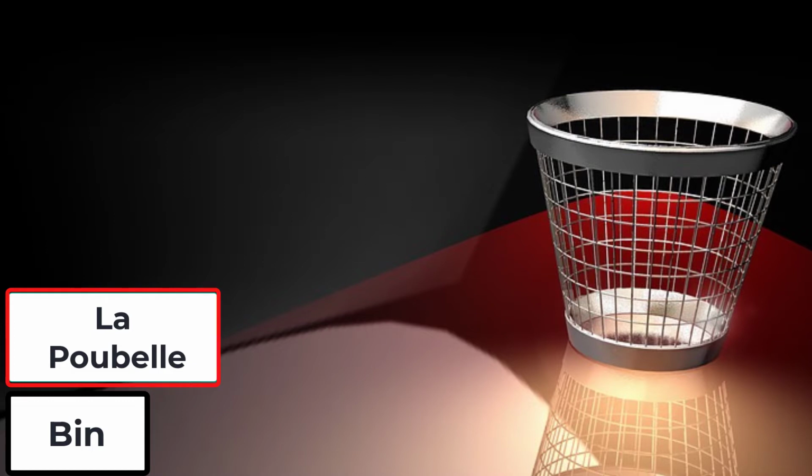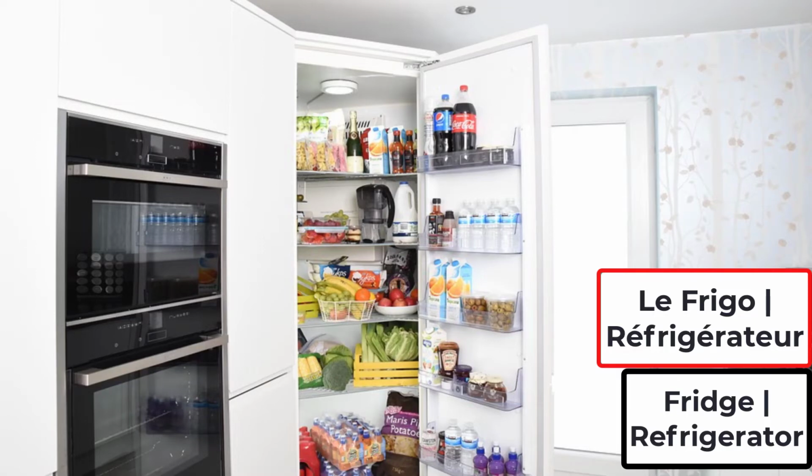When something liquid spills on the floor, you use your mop to clean up, and it's referred to as la serpillière in French language. We have another one which is quite important, so we call that la poubelle. La poubelle is referred to as our trash bin or waste bin, which we use to throw away so many things that are no longer useful in the kitchen. The next one, we have le frigo, which is referred to as our fridge. We have le réfrigérateur, which is referred to as our refrigerator, or you can say le frigo.